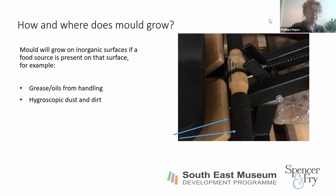And because dirt can be moisture absorbing, we can also find mould growing on the surface dirt that is lying on all kinds of museum objects, including inorganic objects such as metals and ceramics, as well as our own plastic storage containers. So the museum object itself might not be a food source, but the layer of dirt and grease that's on it will provide nutrients on which mould can grow and so develop and release further spores.